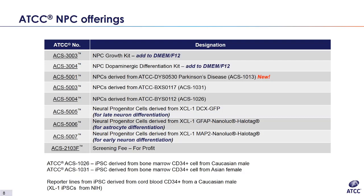We also carry a growth and expansion kit and a dopaminergic neuron differentiation kit. To use these, you simply add the contents of the kits to DMEM/F12 to make your complete medium.